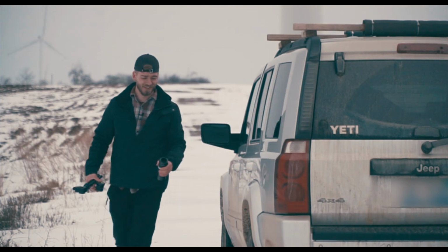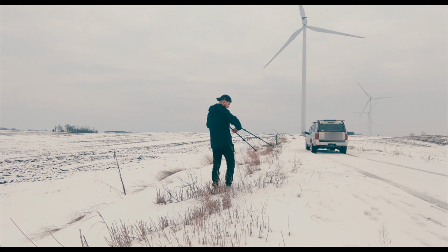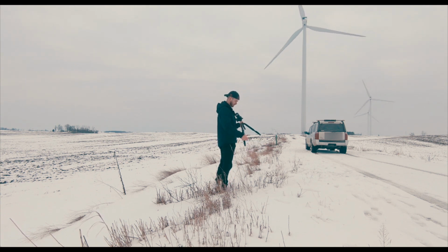It feels great. I want to be low enough to have an upward view of the wind turbine, so we're gonna need to get really low for this one. I don't know why I didn't think about just bringing gloves.